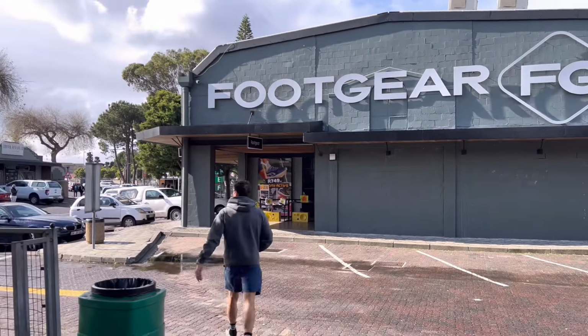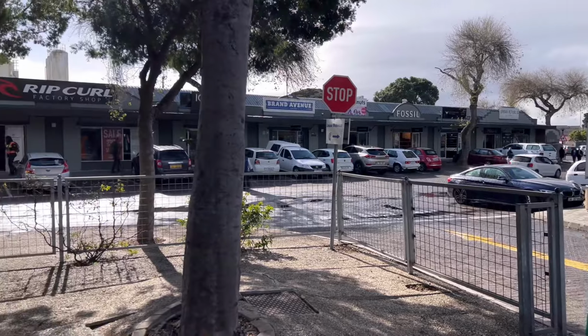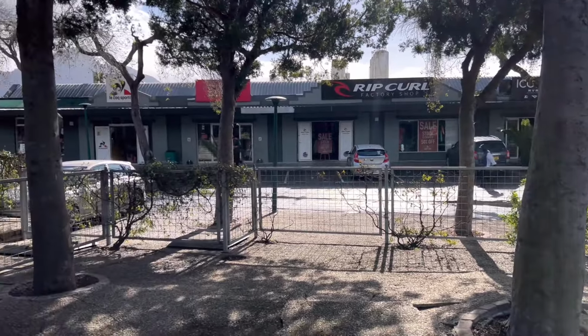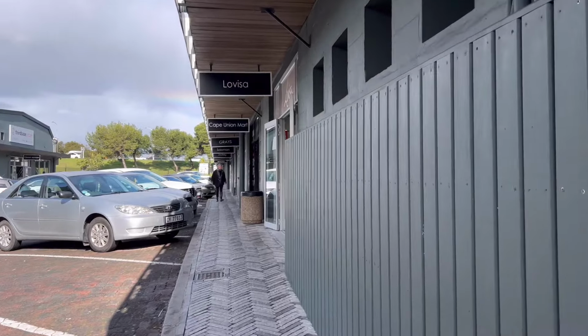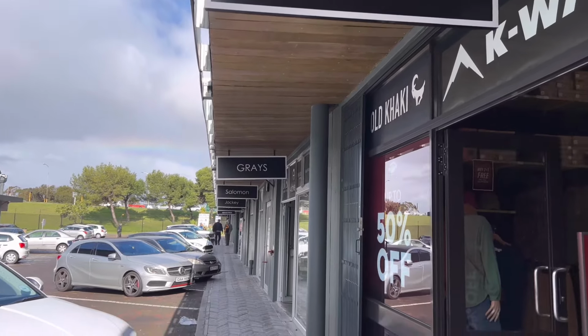They've also got footgear, you guys. I just did not go in. Fossil, your watch stores, and also your jewelry stores, many shoe stores, tacky stores as well. I just did not go inside those stores. They also have Lovisa and Cape Union Mart. I did not go in those stores as well.